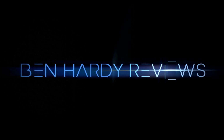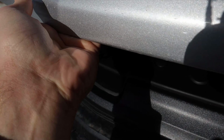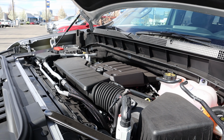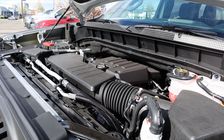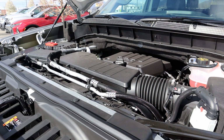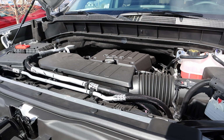Let's get into the review. So under the hood, we have a turbocharged 2.7 liter 4-cylinder that goes to an 8-speed automatic transmission. Fuel economy 17 around town and then 20 on the highway, with power outputs being 310 horsepower and then 430 pound-feet of torque.